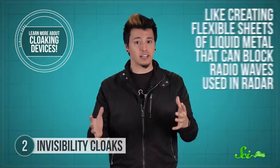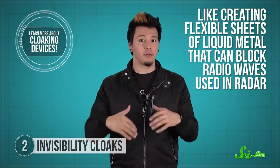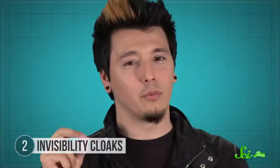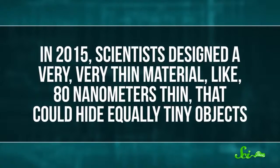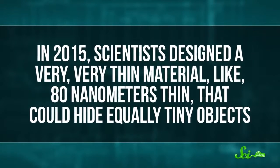If you're a Harry Potter fan, chances are you've wanted your own invisibility cloak. But instead of using magic to make things invisible, Muggle researchers need to experiment with light. We don't have large-scale invisibility cloak technology yet, but scientists are working on a lot of different ideas, like creating flexible sheets of liquid metal that can block radio waves used in radar.